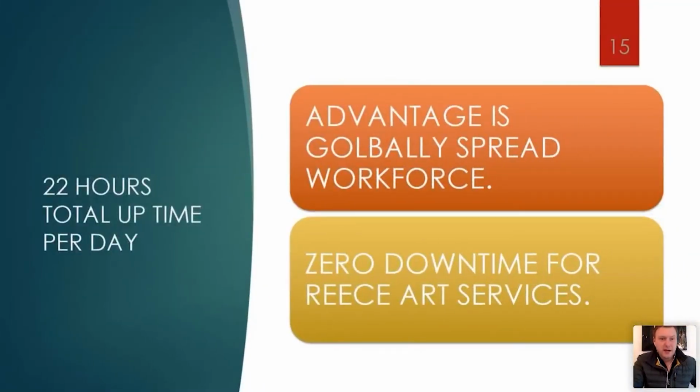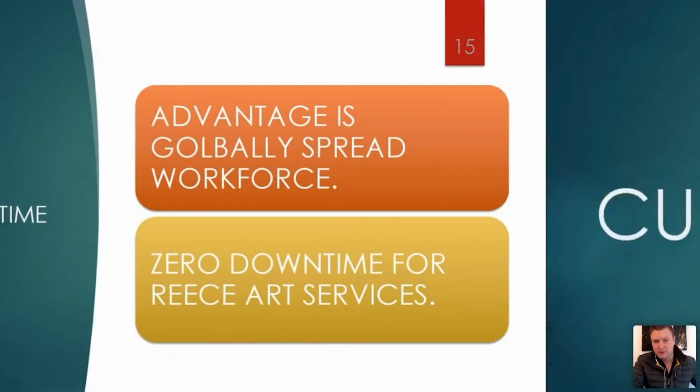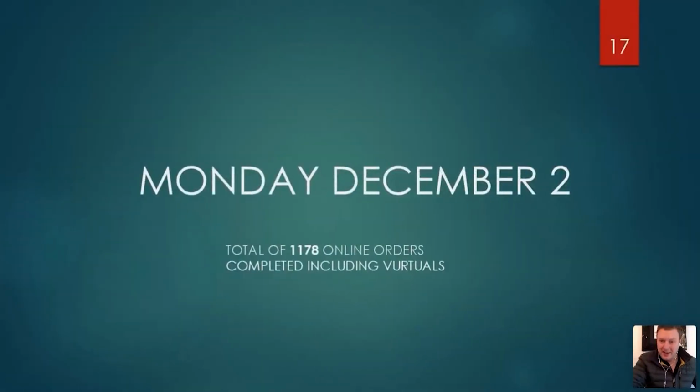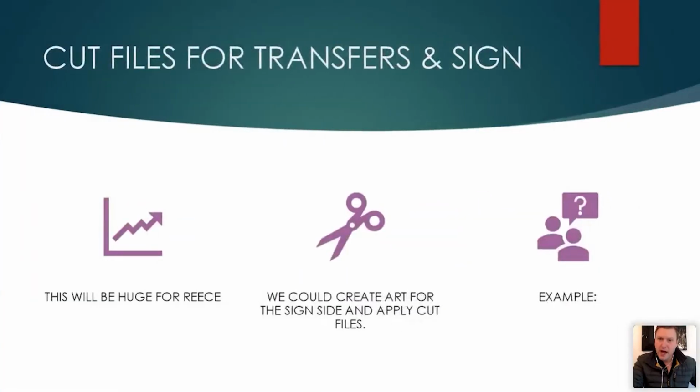22 hours of uptime per day. The advantage is that globally spread workforce. Here's a little current client list. On Monday, December 22nd, I pulled this slide around noon. We had processed around 1,178 orders. Just kind of goes to show the power behind it.